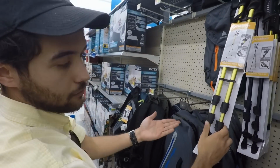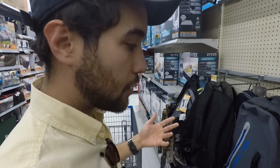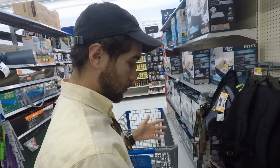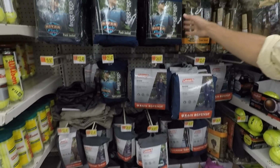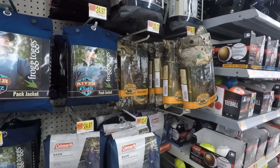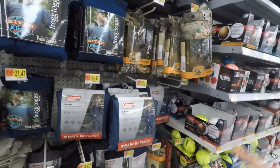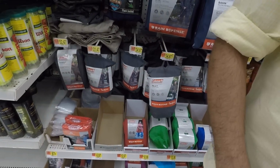They'll last you a little bit, and if you're in a pinch, something broke on the trail, and you need something quick, you can grab it. I mean, if it's really bad, you can just grab a backpack. These are popular amongst trail people, like Frog Togg brand rain jackets and pants, a full setup. Regular rain jackets down here, all super affordable. They're not gonna overprice you here, obviously.